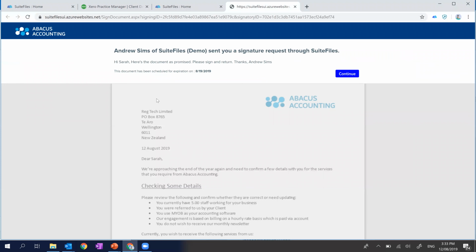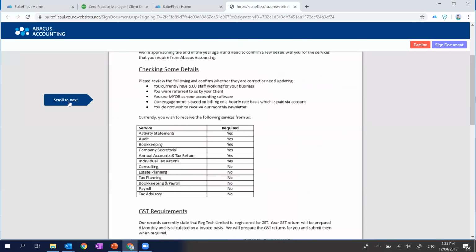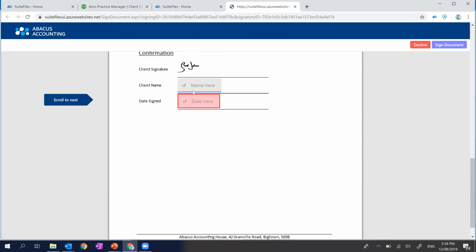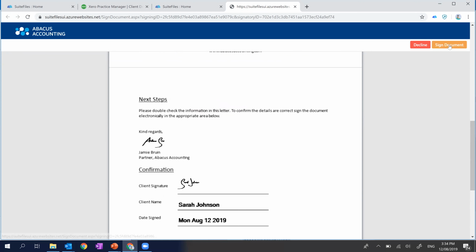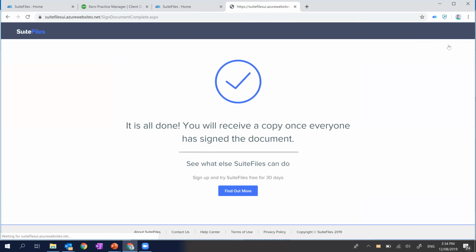Now you can see the document here ready for signing. We just simply click continue, and there's our file. We can scroll straight to where the signing is required, and we just simply click on the boxes here, and that's going to put our signature, name and date signed into the document. And we click sign. When I click that sign button, that's when I would get the text verification code had I decided to set that up. And we're done. It's as easy as that.